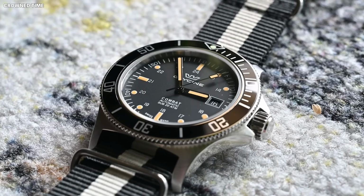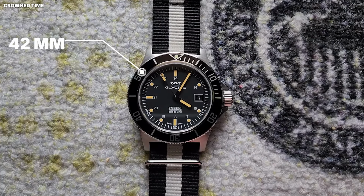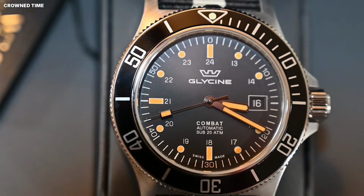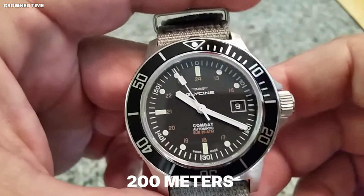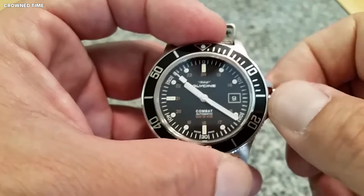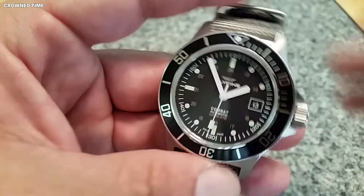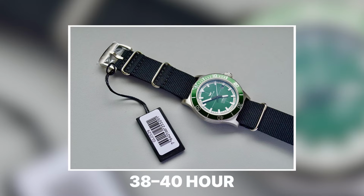The Combat Sub's sweet spot case is 42mm across and approximately 10.5 to 11mm thick, with a compact lug-to-lug length of around 49 to 50mm, making it wearable on most wrists. The watch features 200 meters of water resistance, complemented by a screw-down crown. Inside is the Glycine GL224 Swiss automatic, featuring a roughly 38 to 40 hour power reserve.